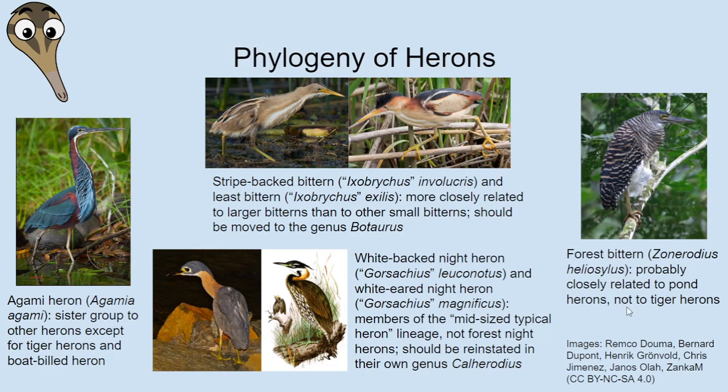And from a biogeographic standpoint, I think this actually makes a lot of sense because pond herons are found across Afro-Eurasia, and the forest bittern is from New Guinea, so you can see how a lineage offshoot could easily get to New Guinea from where they are, whereas tiger herons are primarily found in the American tropics. Yeah, I think another surprise, but in some ways also makes sense. And so, yeah, that's finally this overview of what might be a very arcane paper, but I think for those of us who are into bird phylogeny, a very exciting paper.